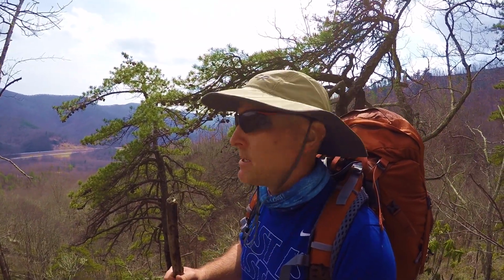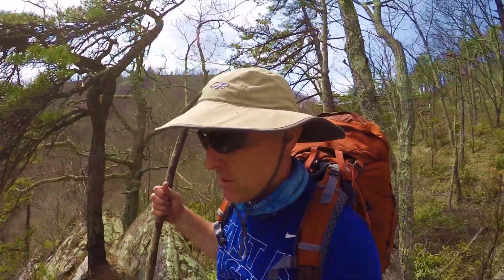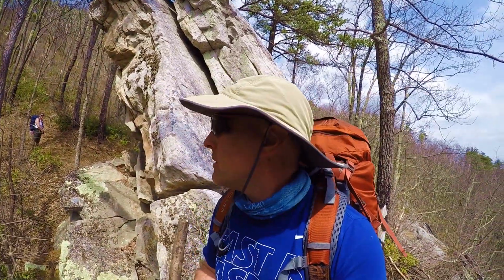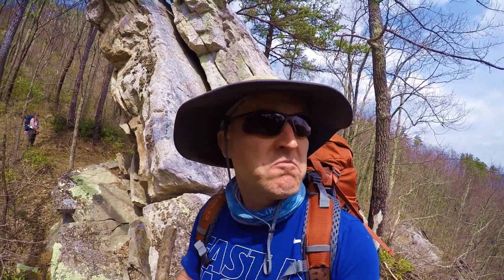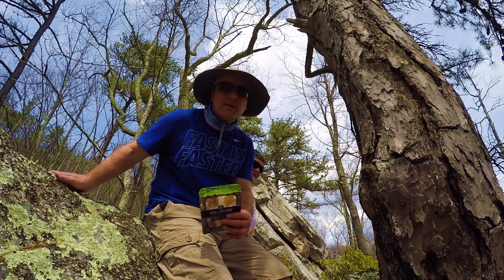If you do this hike, definitely come out over here at these rocks, because even though it's civilization and it's Route 64, you got a great view here. I mean, it's expansive looking down, and these rocks are pretty cool. Almost a mini version of Dragon's Tooth, which we did a couple of days ago. Not bad. Decided to have lunch here at this rock outcropping.